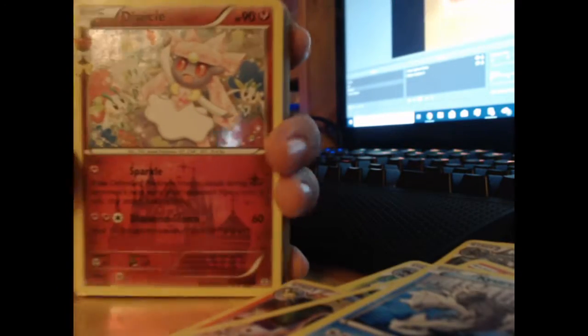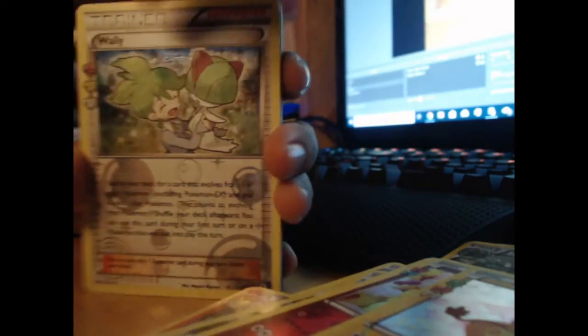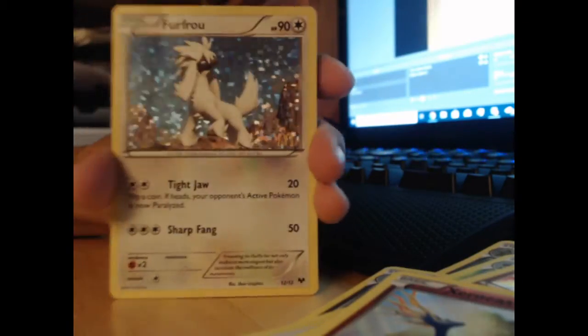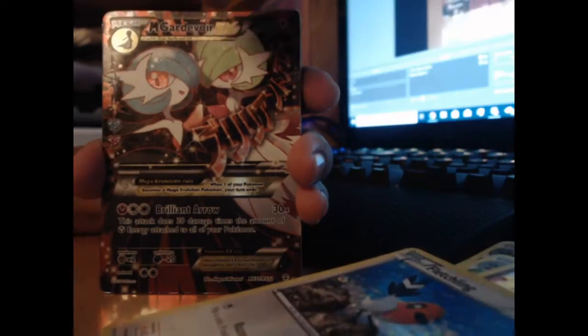A Diancie extremely foily card, Swirlix extremely foily card, Dedenne extremely foily, Wally extremely foily, an Exernius foil card. So Majestical, I love that card. Oof. A Furfrou McDonald's promo, a Fletchling McDonald's promo, a Mega Gardevoir EX full art.